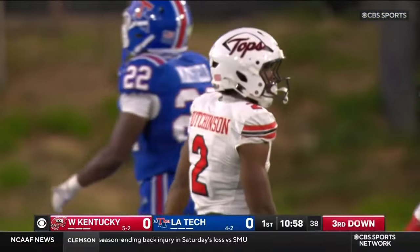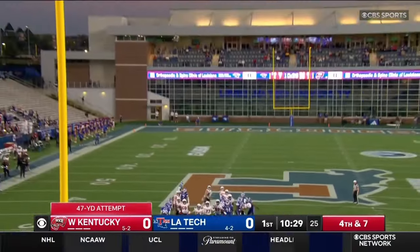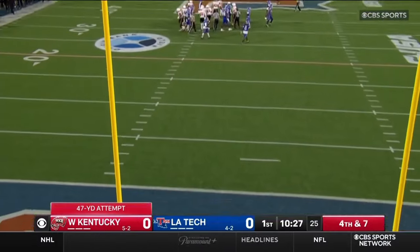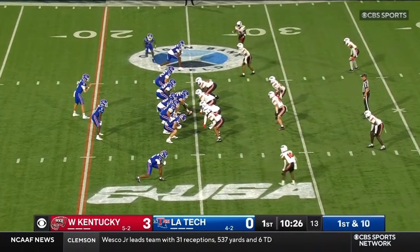And just like after the 47-yarder for Cannon, this would be his longest. And he hits it, 3-0. Western Kentucky on top. Defense for Western Kentucky.